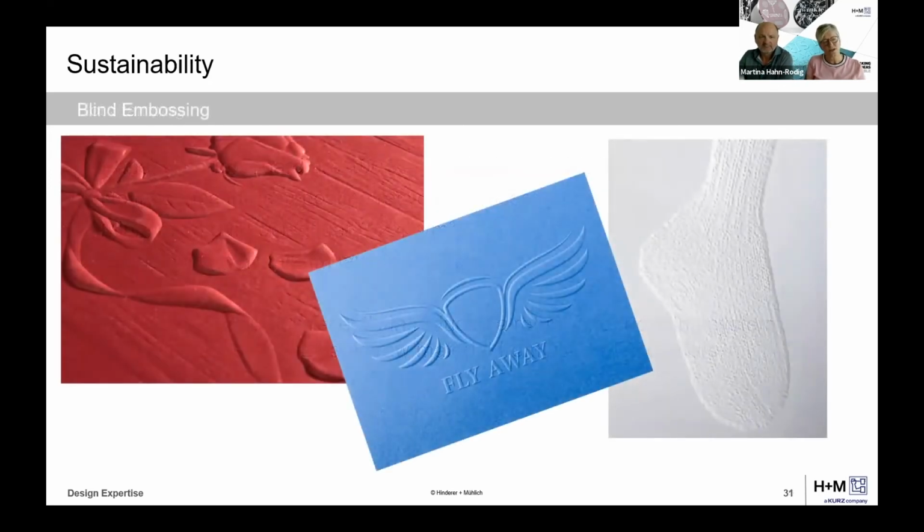Yeah, and now we come back once more to our blind embossing, because what could be more sustainable than a blind embossing? You only need a die and you just deform the paper. You don't transfer anything to the paper, and you can nevertheless achieve really beautiful optical effects. So our message is really, our focus here in H&M for the future is definitely on blind embossing, because that's the most sustainable technique that we can imagine.